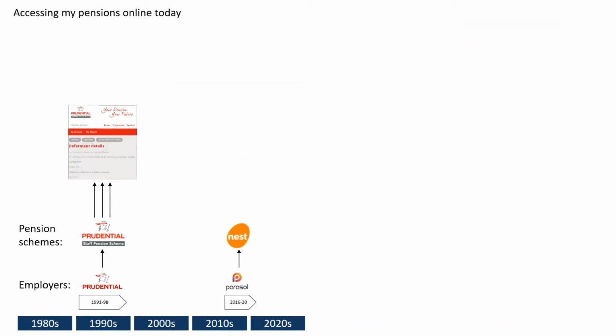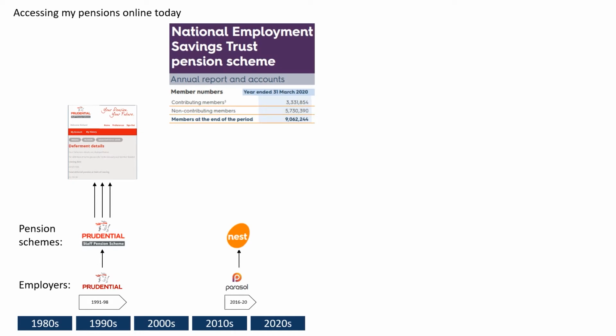So that's the online access to my Prudential pension, but what about Nest, or the National Employment Savings Trust? Well, that's a much larger scheme in terms of members. I can see from their 2020 annual report that they have over 9 million members. And because I'm between work contracts right now, I'm currently one of their 5.7 million non-contributing members. I'll start contributing again when I start a new work contract.